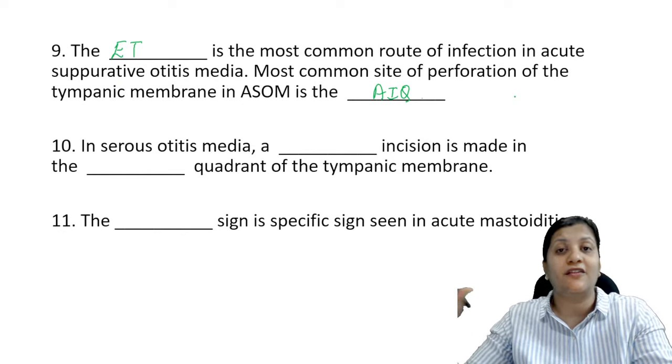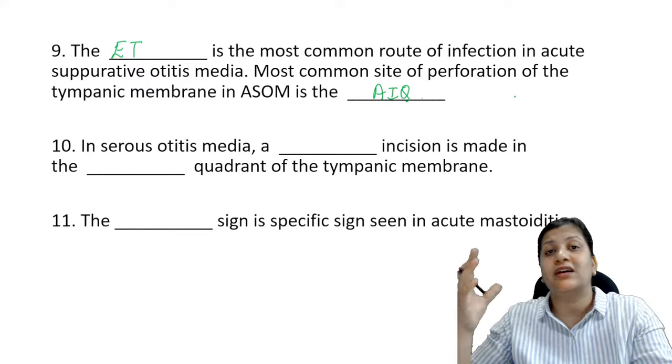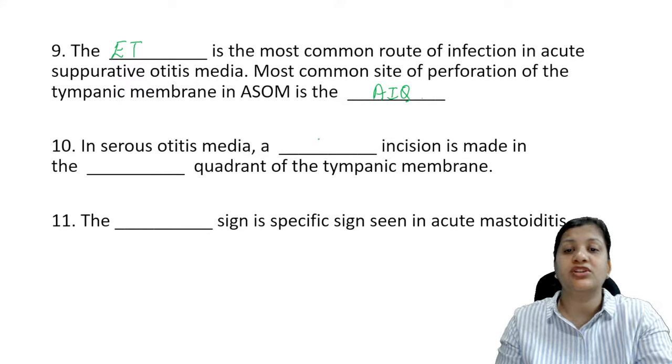So I hope you get the difference: naturally you will see it in the anteroinferior quadrant, but if you have to make a myringotomy, then you choose the posteroinferior quadrant. Okay, in serous otitis media, dash incision is made in the dash quadrant of the tympanic membrane.